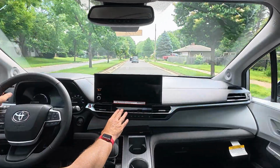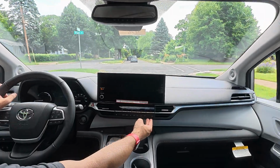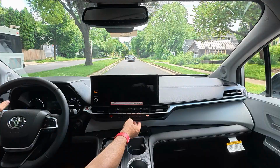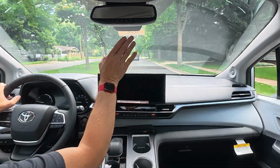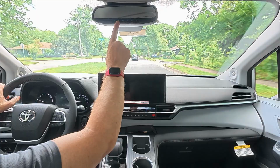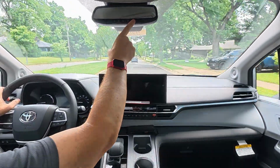As far as features, we've got automatic temperature control for driver and front passenger. Also heated seats for the front driver and front passenger, 3 different settings. So all those comfort and convenience features. We've got an auto dimming mirror up top. We've got HomeLink, so you can set up and program your garage door openers, all built in up there.